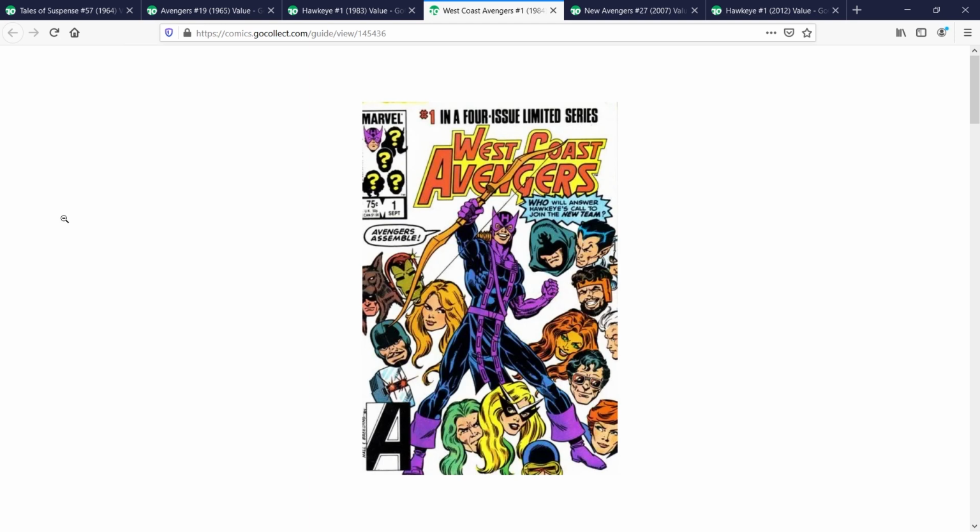I'm sure that if you go into an LCS, you could maybe find this in a dollar bin. Maybe you could find it in a back bin for $5 or so. When you go onto eBay, of course, you're going to pay a little bit of a premium, but this is one that you typically see selling around the $10 or $15 range. So West Coast Avengers #1, not to be confused with the ongoing #1. This is the limited series #1, first appearance of the team, and you got that great cover with Hawkeye saying Avengers Assemble.